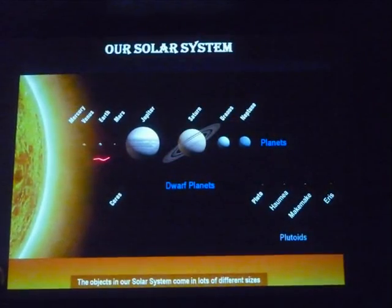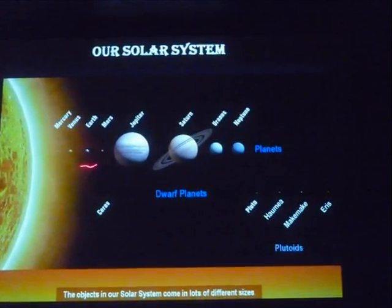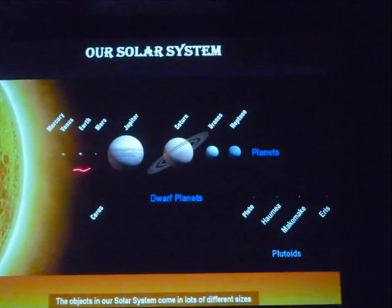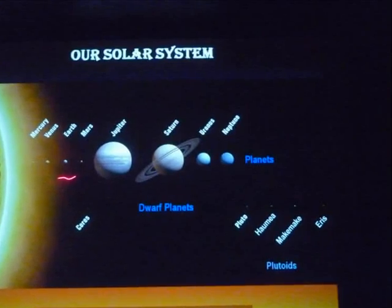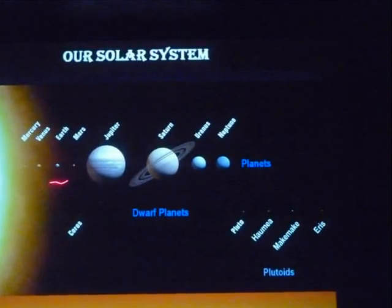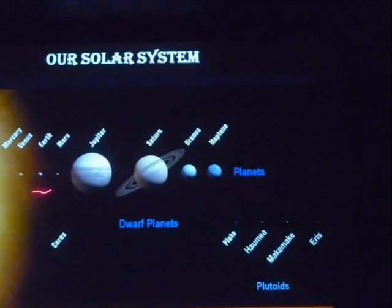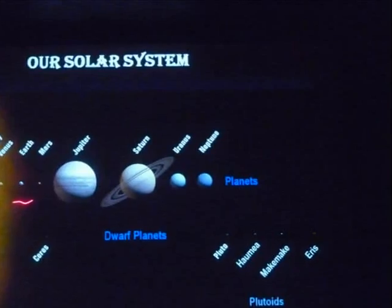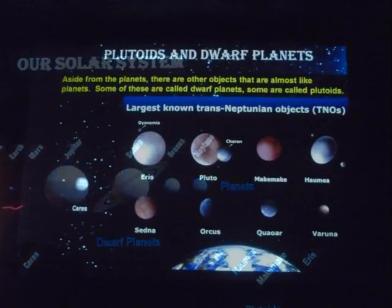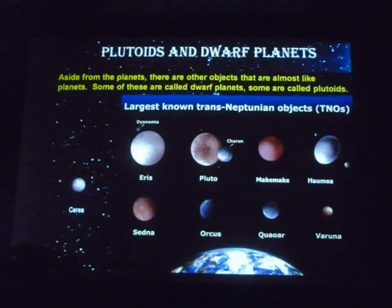This is a picture of our solar system. It's got the Sun, Mercury, Venus, Earth, Mars, Jupiter, Saturn, Uranus, and Neptune. It also has a picture of dwarf planets and Plutoids. Wow, I didn't know they were called Plutoids. Wow. Here we go again. More Plutoids and dwarf planets.